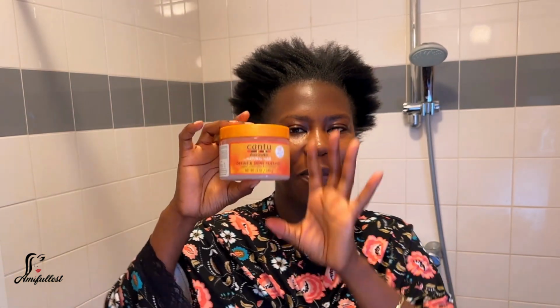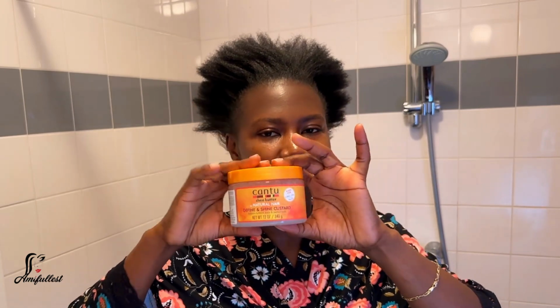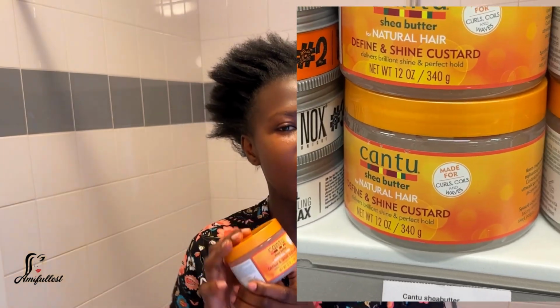Today I want to share with you guys some products that I picked up from the TK Maxx, and I also picked one from the Action, which was really surprising. I was at the Action yesterday to pick up some products, and then I saw this Cantu hairstyling cream. It's like a gel form. I saw it there and I was quite surprised.